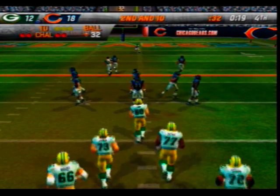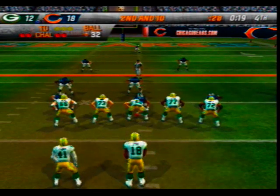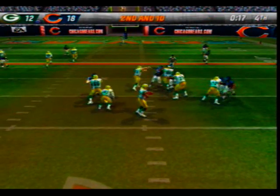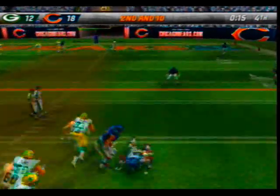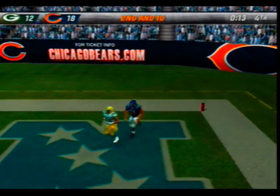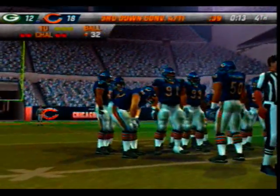Second and 10. Ball on the 32-yard line. Little sends a man in motion. The rush is on. Pressure, throws one up in the end zone. Hoping to tie it late. Oh, man, he had it in the end zone, but dropped it. One person breathing a sigh of relief is the quarterback.